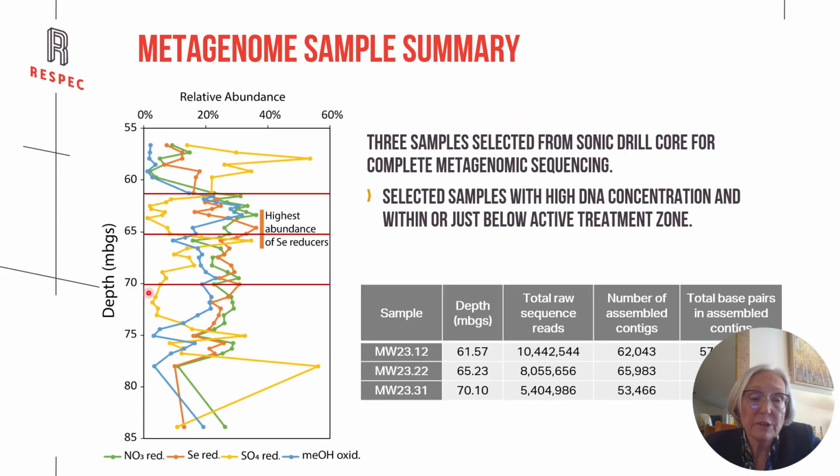Same figure again with that drill hole, depth from 55 meters below ground surface to 85. What I'm showing you here is that we chose 3 samples in red, the red bars, from 62, 65, and 70 meters depth for this metagenomic analysis. So this is a lot of data. It takes a lot of time.